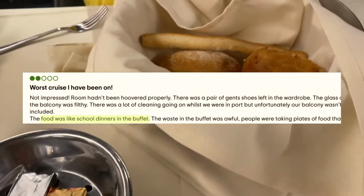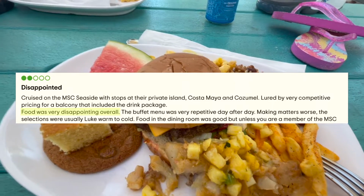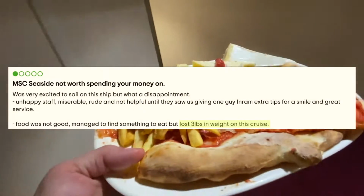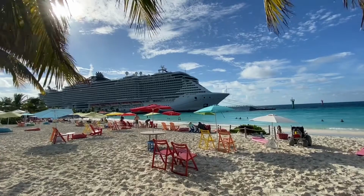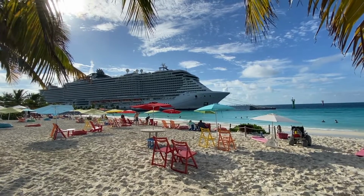Food was like a school dinner at the buffet. An overall disappointing food experience. Losing 3 pounds while on the cruise. With reviews like those, you may be second guessing booking a trip on the MSC Seaside.